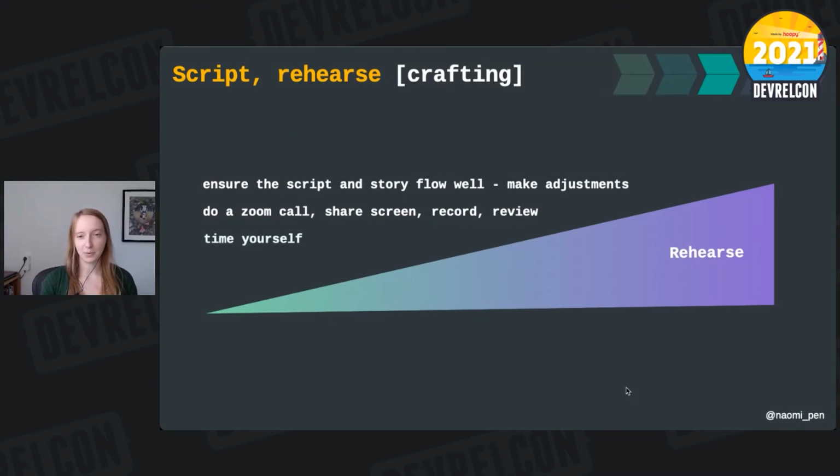Next tip is to always time yourself when you do a run through. You don't always have to record it, but always time yourself so that you know whether you will be on time or whether you need to cut some more content. The last thing is to share these things. If you have a recording, you can share it with people. If you have a script, you can share it with other people. It makes it so much easier if you have collaborators who can comment and help you make things better.